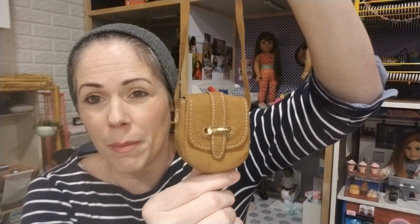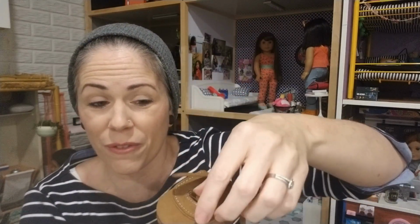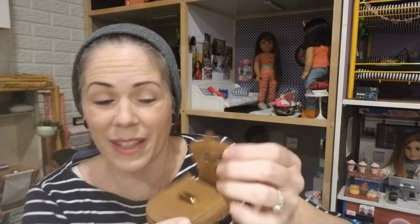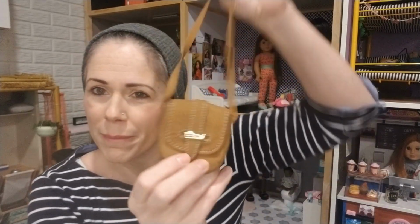This one I will be using a lot. I got it from Maple Leaf recently. My wife and I got it, and it's a longer strap. It's meant to be a crossbody bag. You do have to take this off and then take that out. It is fully lined. It just doesn't have a buckle or a snap. It's just this kind of leather strap that I don't think is real leather, but yeah, it's really nice. And it's neutral, so yay.